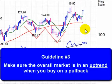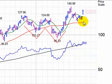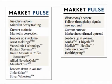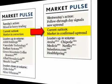Guideline number 3. Make sure the overall market is in an uptrend when you buy on a pullback. The odds are not in your favor if you buy when the market is under pressure or in a correction. The same day that Netflix rebounded on heavy volume, the overall market direction changed from market in correction to confirmed uptrend. That meant it was okay to start getting back in.